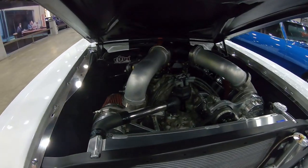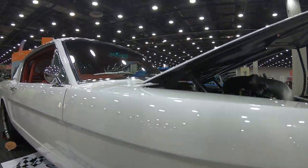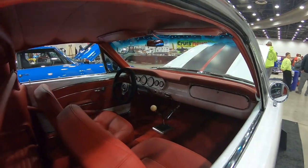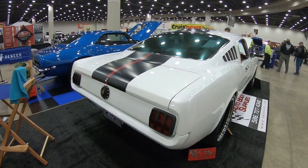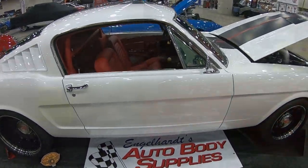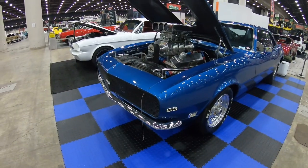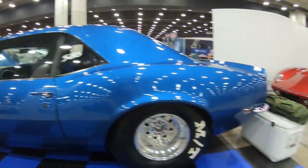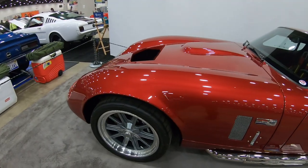Hey, look at that bad boy. Superchargers. Got two superchargers. He had to cut it. Okay, we got a 65 Daytona coupe.